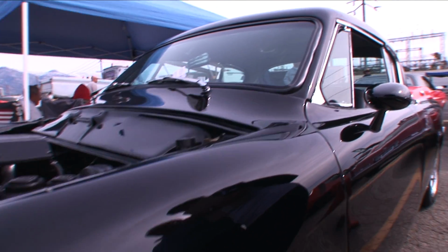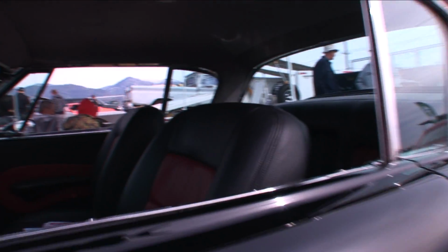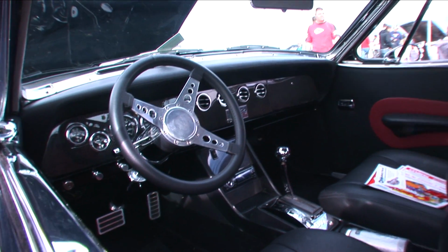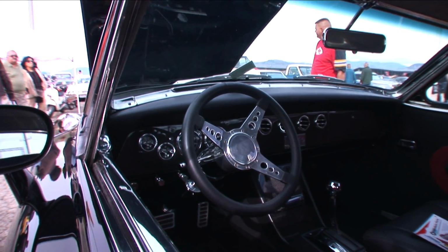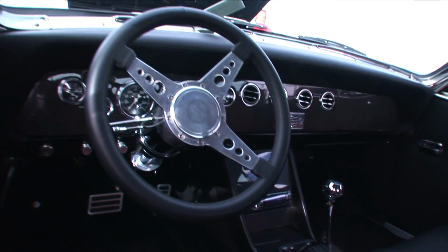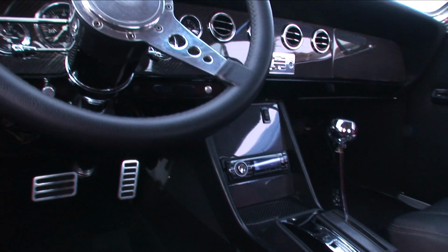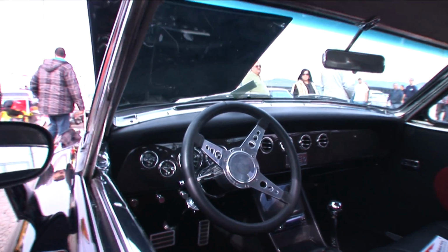Well, it's a beautiful, beautiful vehicle. You want to tell us a little bit about the interior? Well, it's got Cadillac seats, my own design on the leather, and I built a dash to my configuration to adapt air conditioning to it, so this is my ideas as I went along.